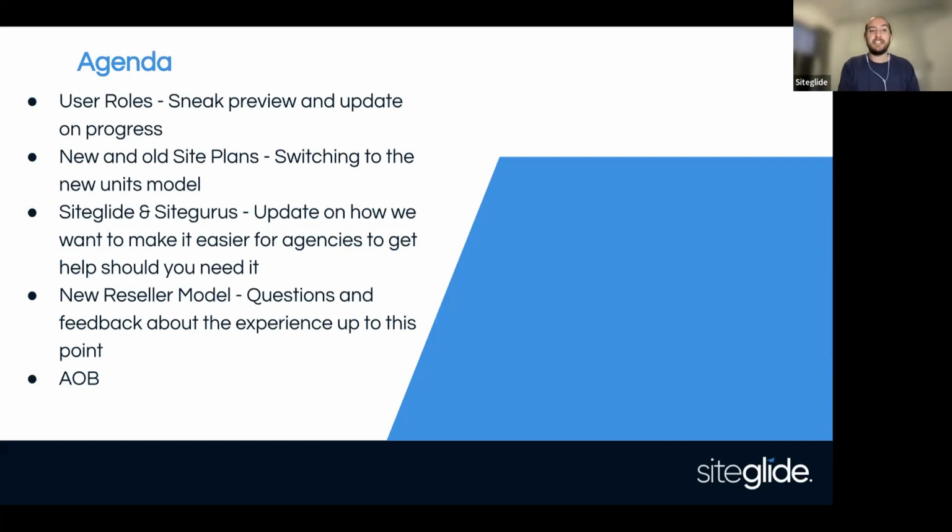We're also going to talk again about the new and old site plans. It's something we always cover, as we want to cover as much as possible so that people who don't always see the previous sessions get to see that. And we'll talk about switching to the new unit model, so a bit of a discussion around that and any questions.